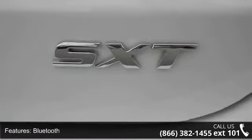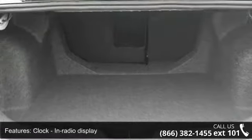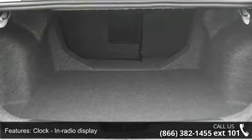Low mileage is an important factor in your purchase and this vehicle delivers a low odometer reading. This car won't be available much longer.